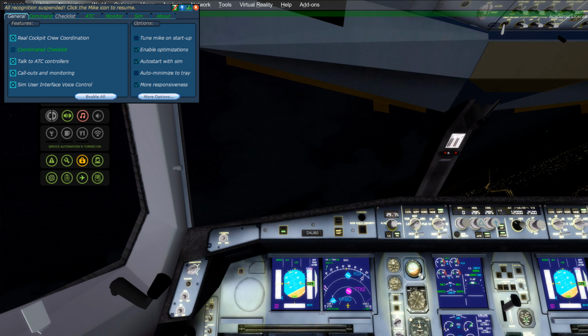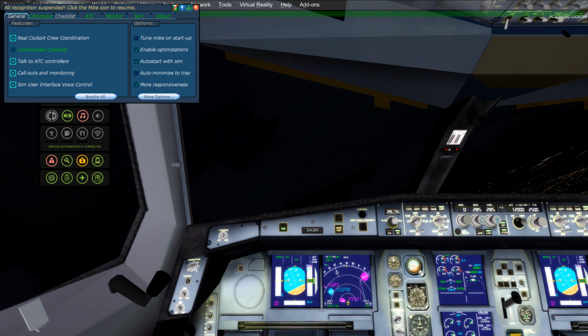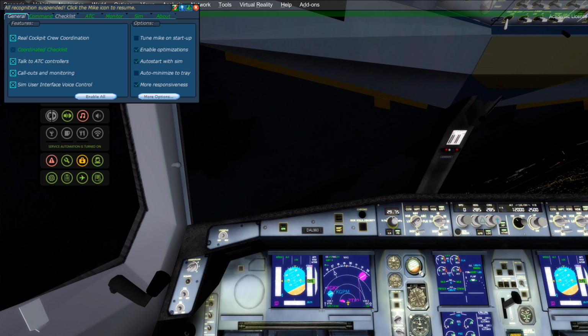Delta 5591, amend heading 310 to Tango Tango Tango, then as filed. Heading 310 for TTT. Continue on navigation. Delta 5591. Heading 300. American 3468, maintain present altitude. American 3468. Zero, expedite climb to 7,000. We'll hurry up to 7,000. Zero, maintain present altitude.